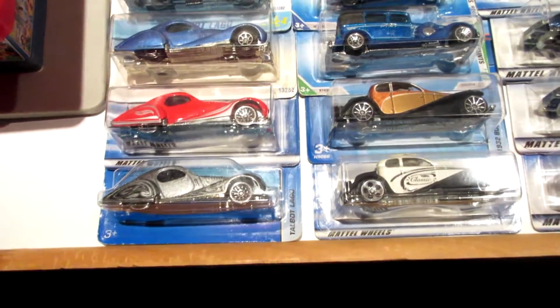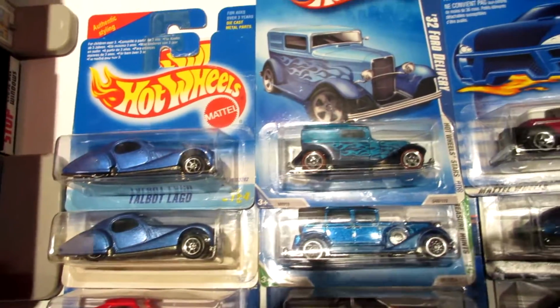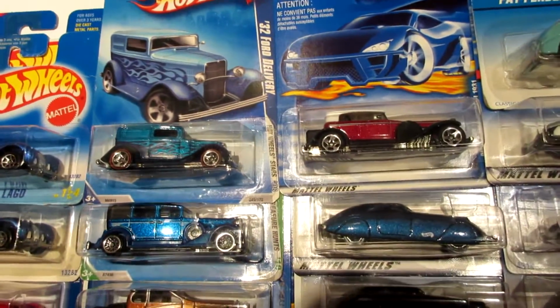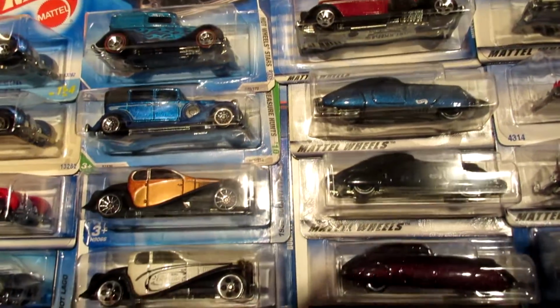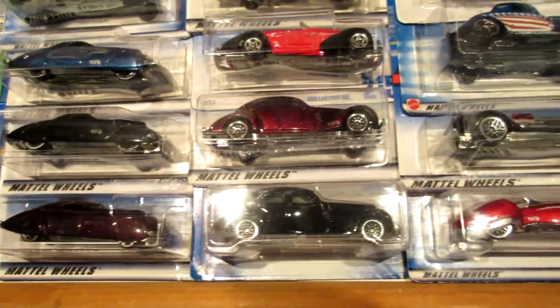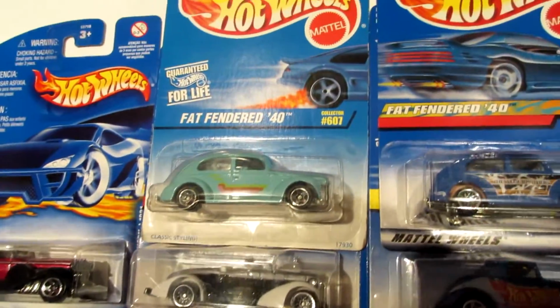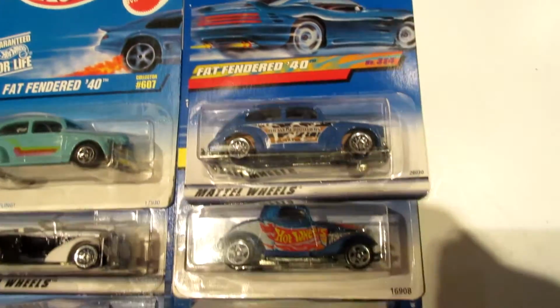I mean, they are so well executed, with the tampos, the color choice. Definitely more realism than some cars of today with crazy tampos and weird looking colors and wheels. Well, except for the premium series like Car Culture.